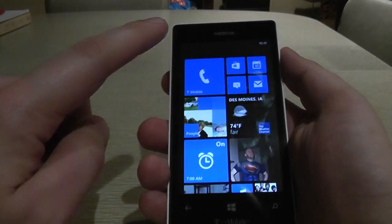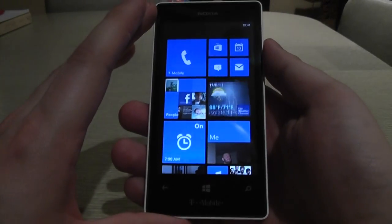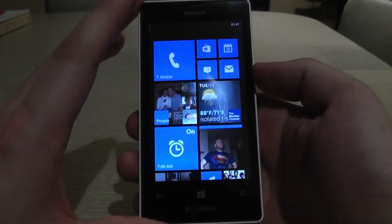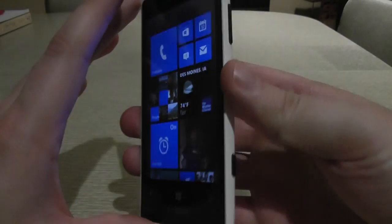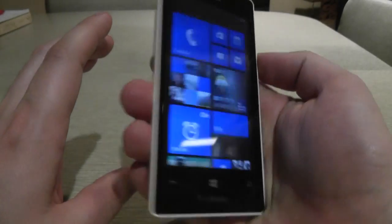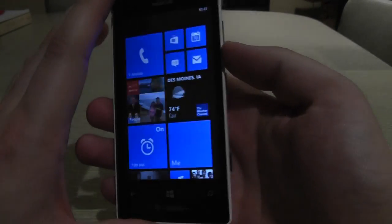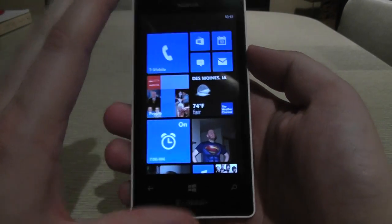Screen is 800 by 480 pixels. Nothing special. It's good, stuff's pretty clear. It's not an HD screen, but again, it's a cheaper device. Viewing angles aren't great. They show up a lot better on camera than they do when you're looking at it yourself. It's pretty good. You're always going to be looking at your phone straight on anyway when you're trying to do stuff on it, so I don't see what the big deal is on the view screen.